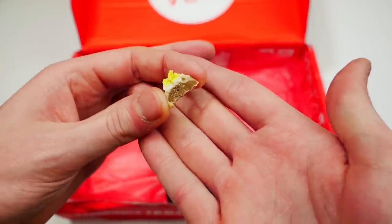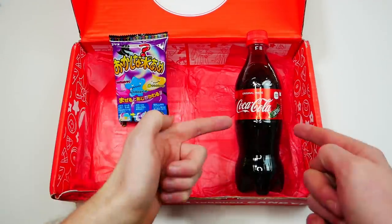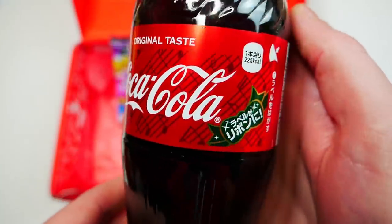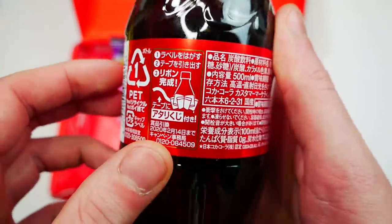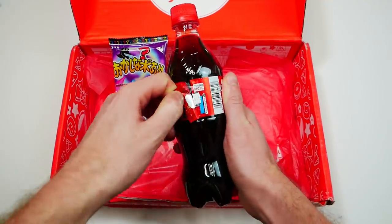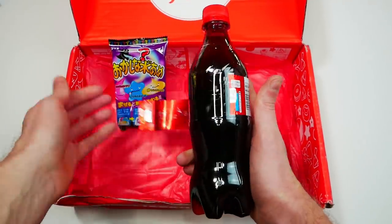It's that good. So last but not least, there's the really cool limited edition Coke, as well as the DIY kit. So let's try the drink out and then try the DIY kit. Let's get to it. As you can see, original taste, Coca-Cola. This is the one where you actually pull the wrapping. Yes, you pull it and it makes a bow. Okay, I already started it. This is the peel right here, which I'm gonna do. And then it brings you to this point where you let that hang free.